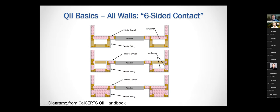By defining this wall as your thermal boundary, you're saying this wall has to have sheetrock or some sort of air barrier on both sides. So the inside sheetrock is no problem. This piece of sheetrock right here is a pain. It's a lot of work to get that on there. You've got to frame it, and then you've got to figure out what's going to hold the sheetrock here. And until QII came along, that was never done.